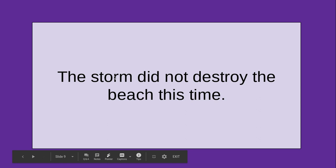I have storm with an OR, an R controlled. I have beach with our vowel team EA. I have time with a vowel consonant E. And then we have a couple trick words in there as well. So that's a great sentence.